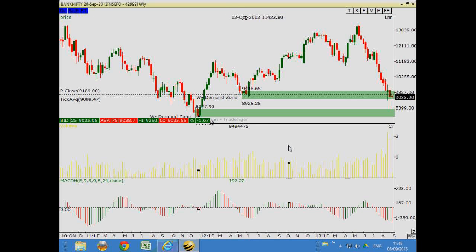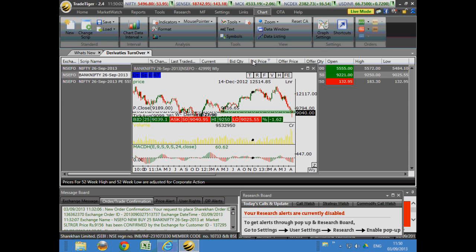Somewhere around 8327. This is the level from which the bank Nifty bounced, just a few days back. And you look at this zone. It has penetrated deep down into the zone. So it is coming down into the zone here. So you have a good bet going down. So both are now almost bearish. So now, armed with this knowledge, let's go and look at some of your stocks here.